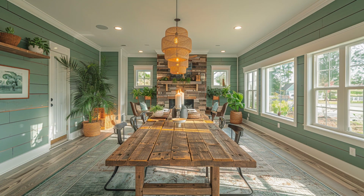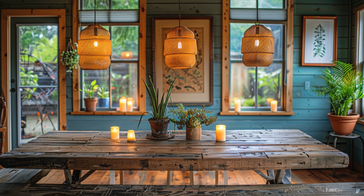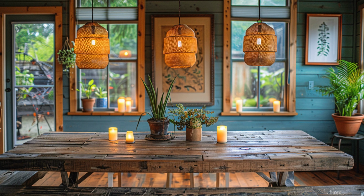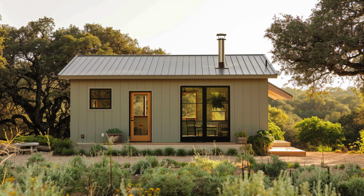A large, rustic dining room with a long wooden table, a stacked stone fireplace, and lots of natural light. The walls are a muted sage green, with horizontal shiplap paneling. White trim accents the walls and windows. The floor is light wood, and a beige and teal patterned area rug is laid out under the table.